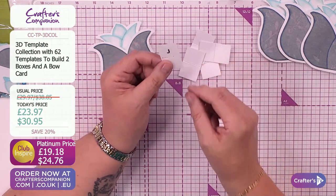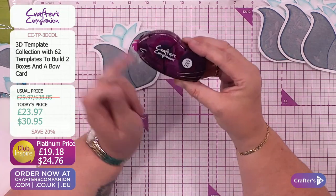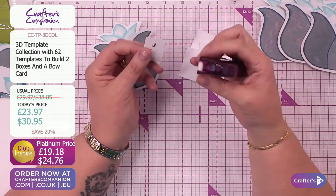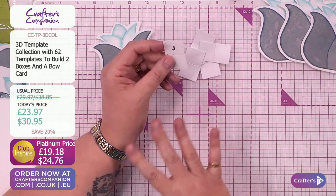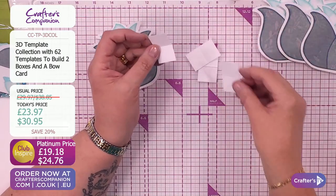If you're worried about them moving when you draw around them, that dotty tape pen comes in handy again. Because you can rub the dots away, pop a tiny bit on the back of your templates, and then you can just stick them down and make sure everything's going to fit and get the most out of your cardstock. But it asks you to cut four of these, so we've got the four here.